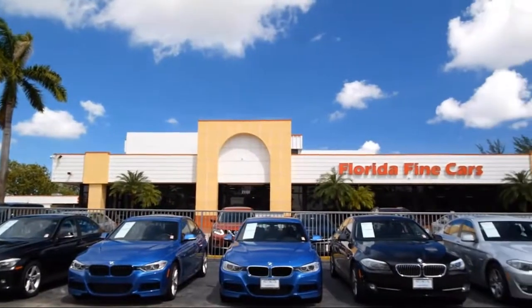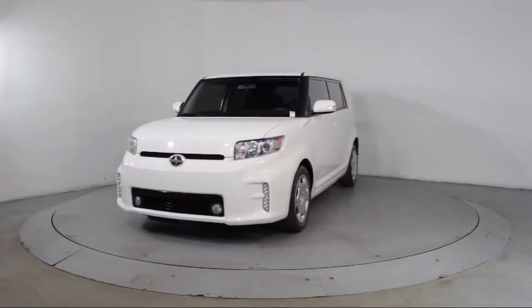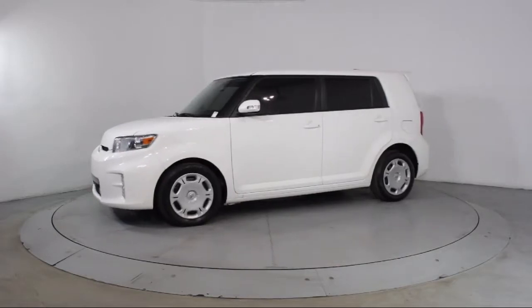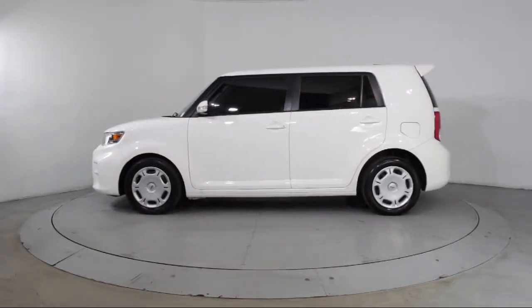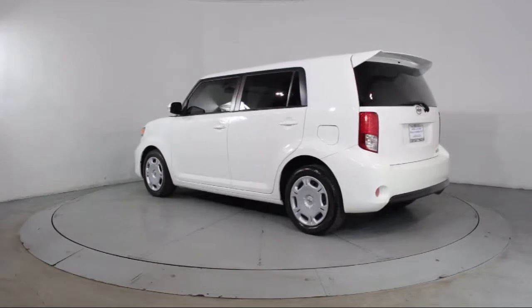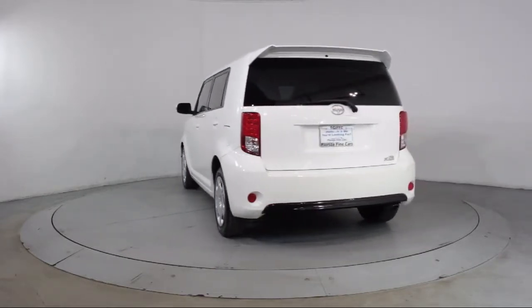And here's a look at another one of our vehicles from our massive selection. It comes equipped with keyless entry, steering wheel controls, air conditioning, traction control, CD player, fog lights, side airbags, power windows, anti-lock braking, telescoping steering wheel, bucket seats, rear defroster, and has less than 45,000 miles on the odometer.